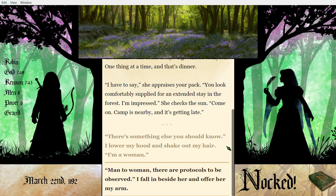Oh, nice. So there's kind of like a gender bend here. You can choose to play, Robin Hood can be a woman or a man. But it's a lord though, so. Alright, let's go with the gender bend version.